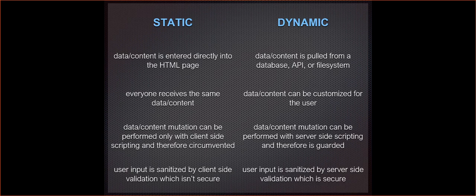User input is sanitized by client-side validation, which isn't secure. Once again, with a static site, when you enter information into a form and submit it, yes, we can validate it all, right? We can say this field's required or it must match this pattern. But at the end of the day, all the user has to do is shut off JavaScript and all of your client-side validation is for naught. Whereas with dynamic websites, the input gets to the server, and then the server can perform validation, sanitization, and normalization, and basically either reject the content or rip out anything that might be malicious before it ever gets entered into a database.